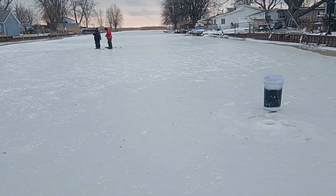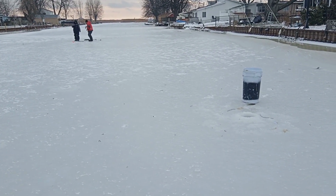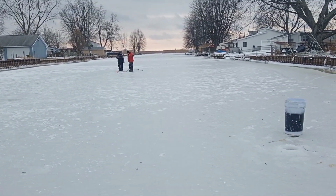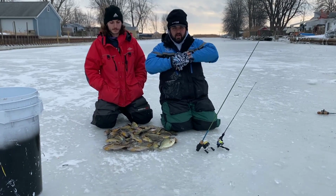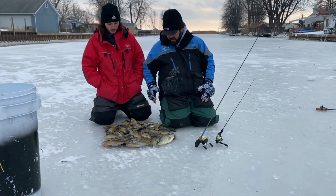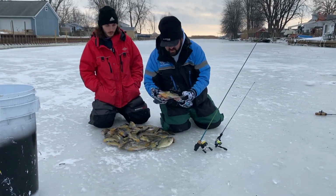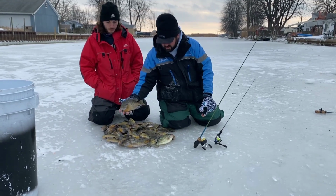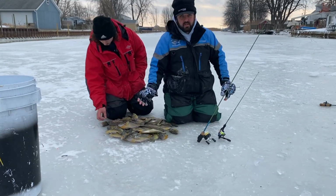Started off slow. Found some fish, got on them. Got a nice mixed bag of crappies, gills, perch, sunfish. Got some real nice fish. So we had a pretty good day down here today, guys. And as you can see, we got some real nice fish. That gill there, easily over 10 inches. That's a huge gill. Got some nice crappies, perch, stuff along with it.